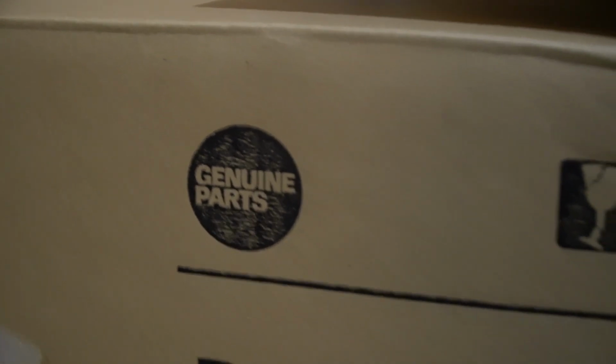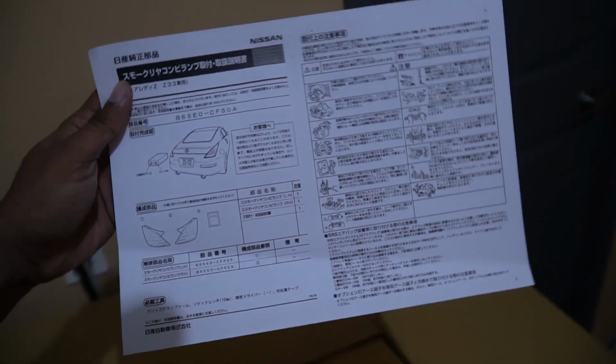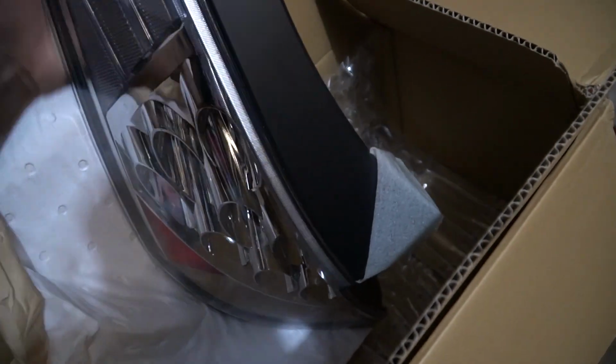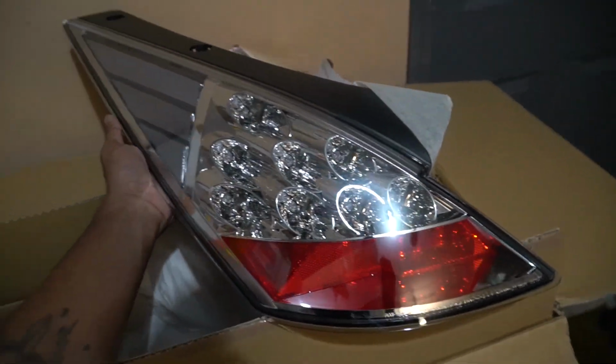As you guys can see, yep, if you guys know what that means, you guys know. If you guys don't know by now what this is, man, your boy ordered... You guys ready? Your boy ordered 350Z JDM clear taillights, man. Also known as Nissan 350Z Jspec taillights.